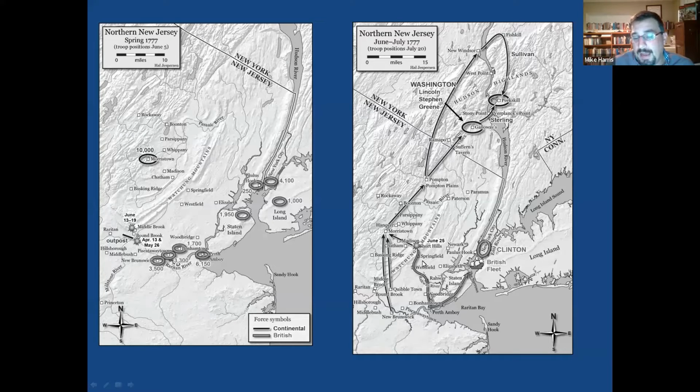And so Howe's actually starting to march back towards Staten Island when he gets reports that a detachment of the Americans has come down out of the hills to a place called Short Hills. Howe quickly turns around and launches an attack at Short Hills on June 25th, which is marked here on this map. It's really the only heavy fighting that happens in North Jersey as part of this campaign, because it doesn't do what Howe needs and get Washington out of the way. So he gives up on this overland campaign, goes back to Staten Island, and starts loading up ships.